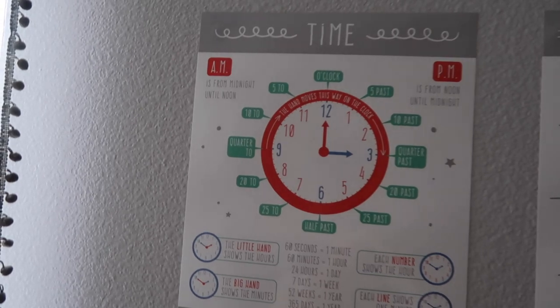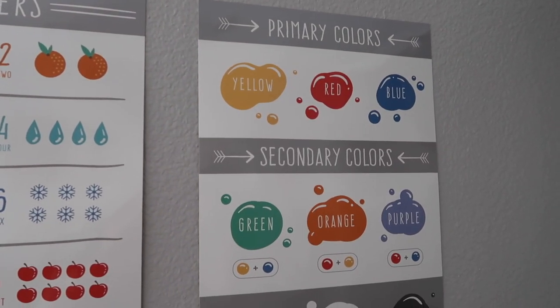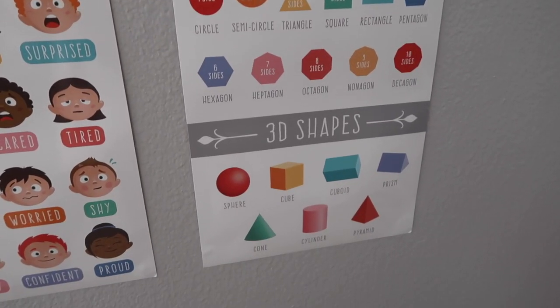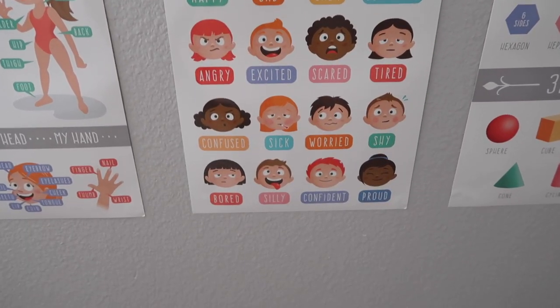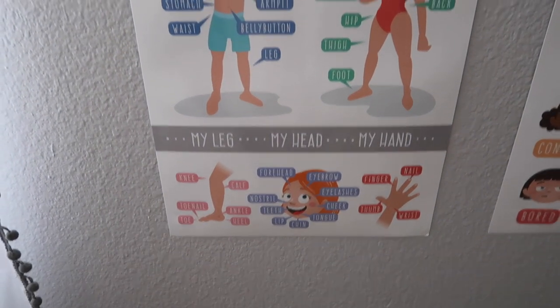So there's a time one, another numbers one, a colors one. It has primary, secondary colors. This one is 2D shapes and 3D shapes. This one is emotions. I think this one might be my favorite. I think it's so cute. And then there's a my body one that points to all of your body parts.